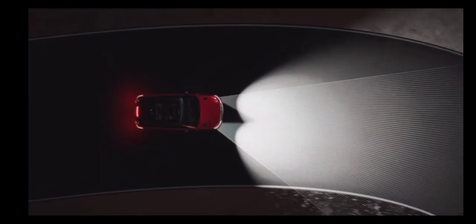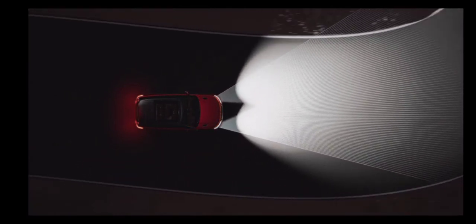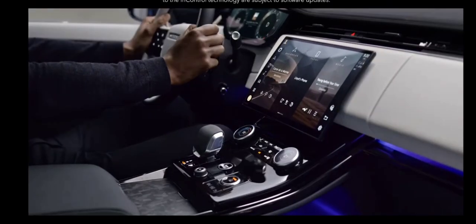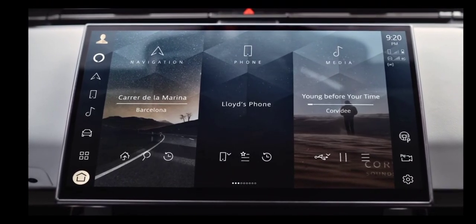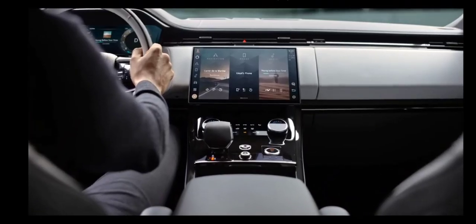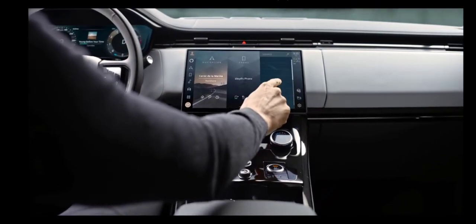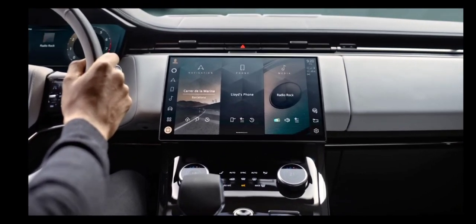Adaptive front lighting uses navigation data to preemptively follow the road ahead for greater visibility, optimizing the driving experience in all conditions. Our latest Pivi Pro infotainment system features a floating curved glass Full HD 13.1-inch touchscreen with haptic controls. 90% of tasks can be accessed in 2 taps from the home screen. It's faster, more intuitive, and smarter than ever.